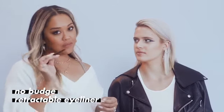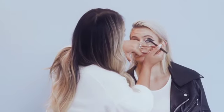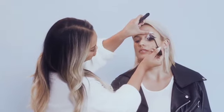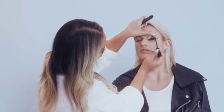All right, now I am gonna take our No Budge retractable pencil and do her waterline with the black. That's pretty much it. Then we're gonna finish off with some mascara. Again, my trick for mascara is to bend the wand right at the edge and then go from the root to the tip and shimmy shake it so it can plump up your lashes. Now let's do the other side.